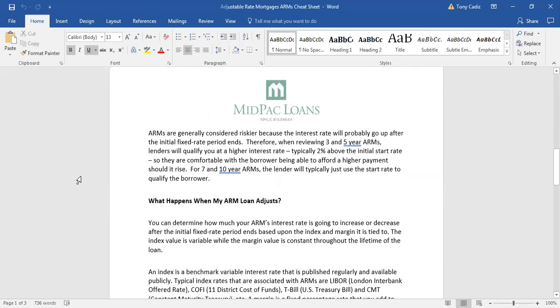ARMs are generally considered riskier because the interest rate will probably go up after the initial fixed rate period ends. Therefore, when reviewing 3- and 5-year ARMs, lenders will qualify you at a higher interest rate, typically 2% above the initial start rate, so they're more comfortable with the borrower being able to afford a higher payment should it rise. For the 7- and 10-year ARMs, the lender will typically just use the start rate to qualify the borrower.